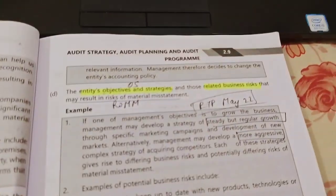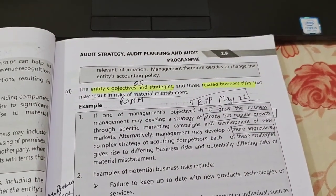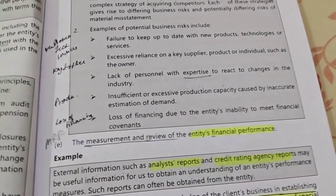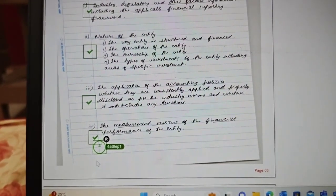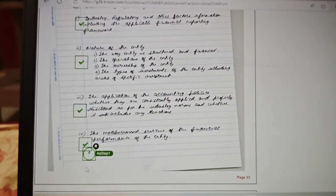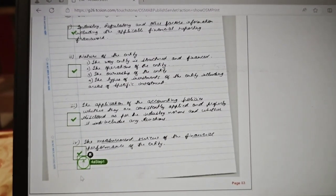And next point, actually I missed the D point. This was OS and RM. I couldn't remember this, so I couldn't write this. And this was MRF, measurement and review of entity's financial performance. And see, I got 4 on 4 on this. So this is how you should make notes and shortcuts to each and every answer, so that it will help you to write and remember all the points.